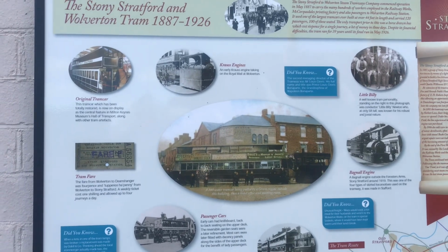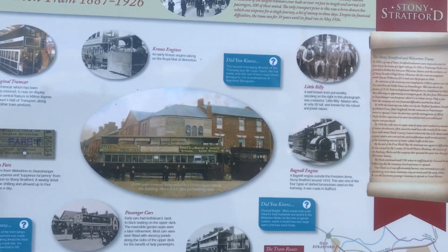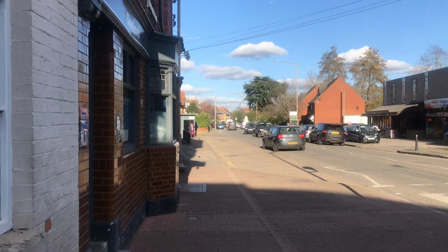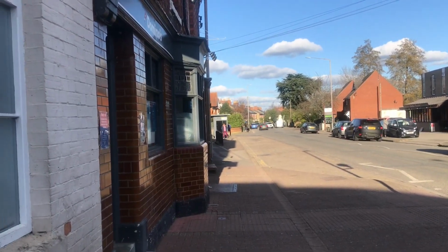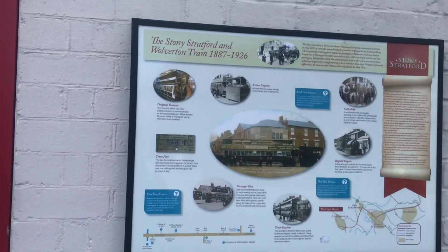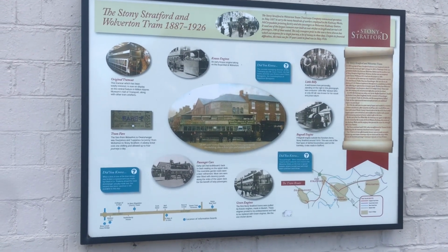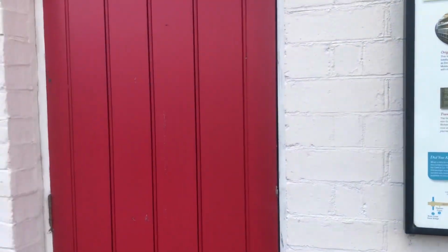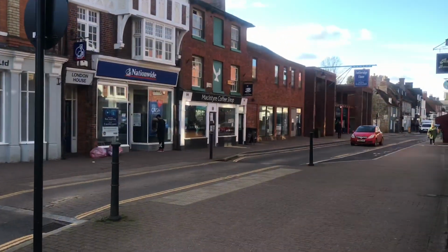We're standing outside what used to be the old ticket office for the tram to Wolverton. It ran all the way along there to the Wolverton works. It was a huge tram that took about 100 people. The top decks were open-sided with curtains, and it ran from 1887 to 1926. There was a famous conductor called Little Billy. He was called Billy Newton, and he was under 5 feet tall, and apparently he was very jovial and jolly and friendly. The top speed was 9 miles an hour.